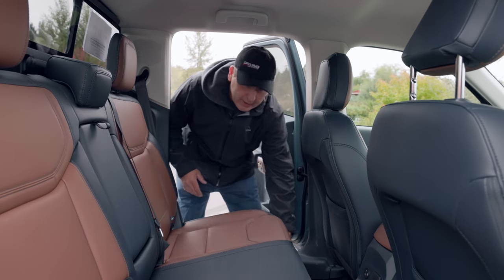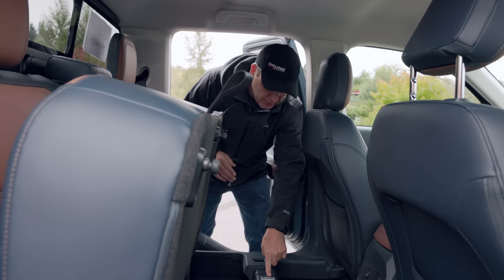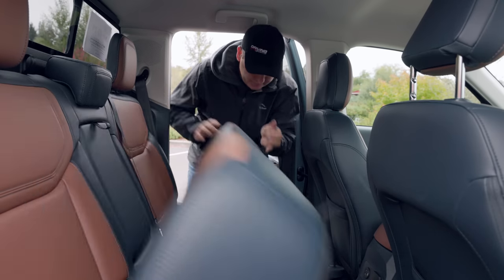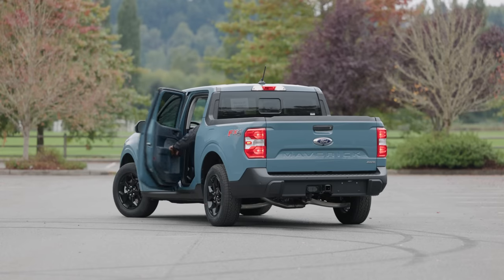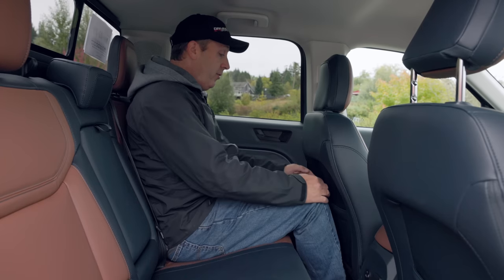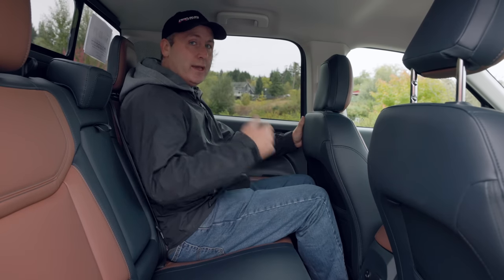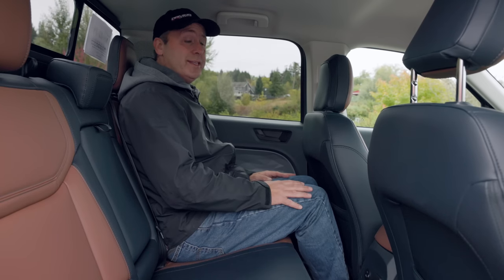In the second row, we get a seat that pulls up, so you get extra storage. There's also a QR code in case you want tips on how to use all these little adapters. Oh yeah, this is actually pretty comfortable. I have room for my knees, just barely. This is where I would be sitting when driving. I am 6'1", legs torso proportionate, and I do fit, although it is a little bit on the tight side.